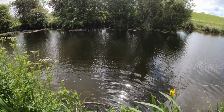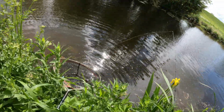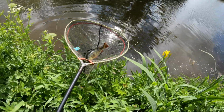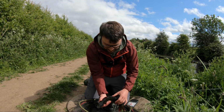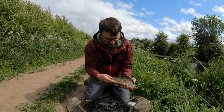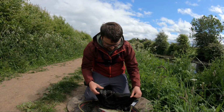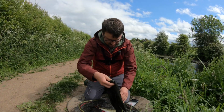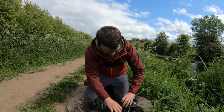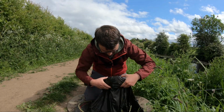After a couple of bites from a couple of small ones, there she blows, that ain't a small perch. Yes. Now I am gonna weigh this fish. It's no PB, and it's certainly not a huge perch, but that's a cracker. And I feel like with big fish, it's almost disrespectful not to weigh them when they look like that. I think we're looking at pound, pound and a half, something like that. Let's find out.